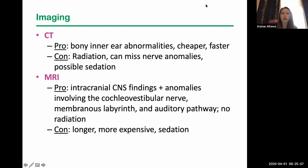With MR, the pro is that it's going to help you better for your intracranial CNS findings. Sometimes this could actually show you signs of CMV just from the MRI. It shows anomalies involving the nerves, membranous labyrinth and auditory pathway, with no radiation. The con is that it has a longer acquisition time, is more expensive, and generally going to need sedation up until about age 4 or 5, when patients are better at sitting through it.